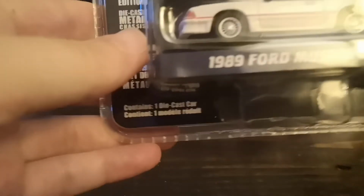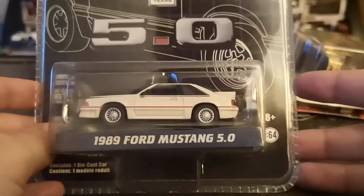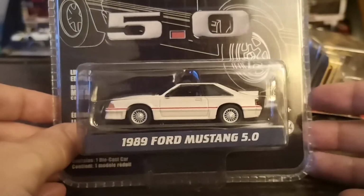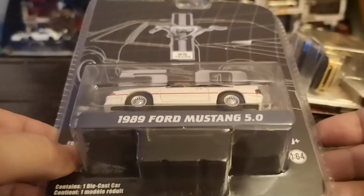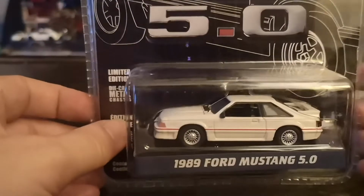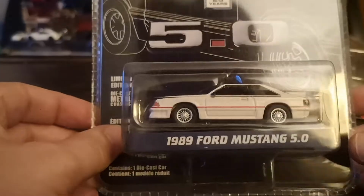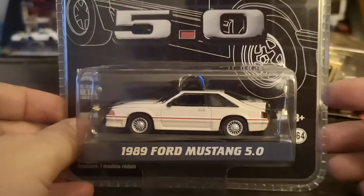You know what? We're going to check out a little bit of Greenlight. First one we're going to check out, I actually got a few comments about this one, people saying it was really cool and wanting to see it up a little bit closer. This is a Greenlight 25-year anniversary Mustang. Mustang GT. It's written 5.0, but it's a GT hatch.